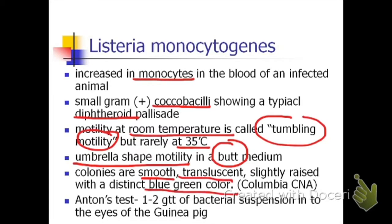One of the tests that could confirm or screen for the presence of Listeria monocytogenes is called the Anton's test. Anton's test uses a guinea pig. We usually place 1 to 2 drops of bacterial suspension in the eyes of the guinea pig, and if there would be swelling or an inflammatory reaction, then that is considered a positive result.